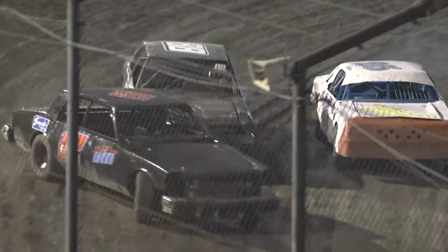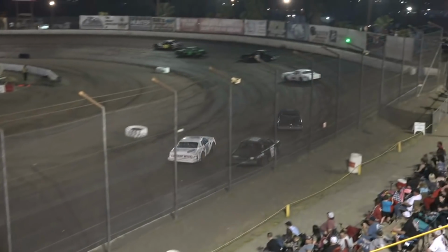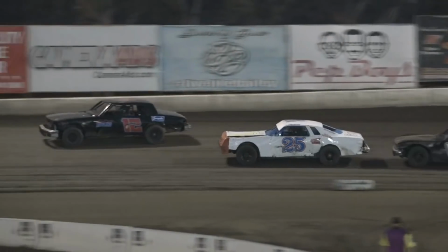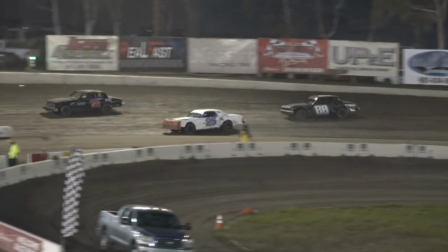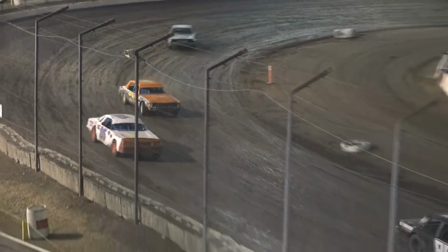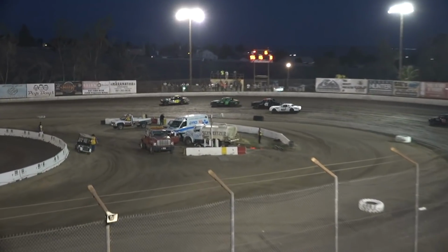3 wide, turn 4. Oh boy, hold on to it. That's a backfire, no worries. To the 25 of Cody Sly, he's trying to make up as many spots as he lost from that lap 1 incident, and big ol' push. That looked weird. Yeah, not sure what that was all about.